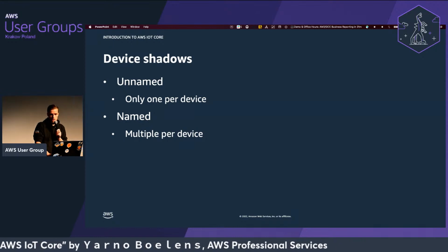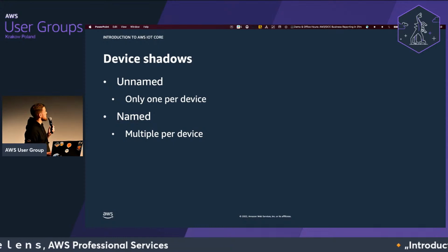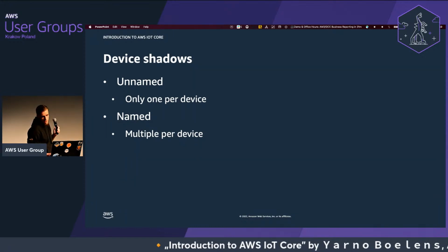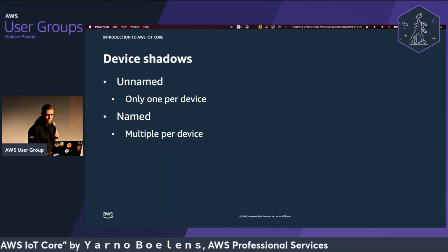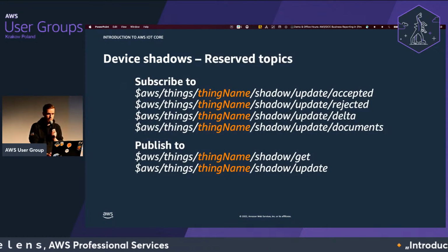There are two different kinds of shadows that you can have. Unnamed, which you can only have one per device, and named, which you can have multiple per device. For the rest of this presentation, we'll be looking at unnamed shadows, since it's a little bit more straightforward, but in principle, they are essentially the same. The only thing that differs is the topics you will be using.